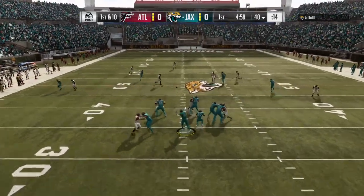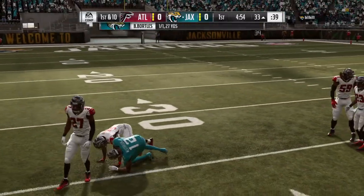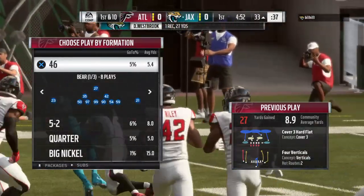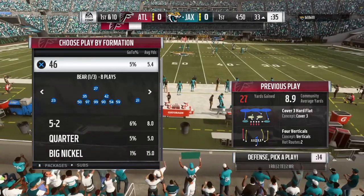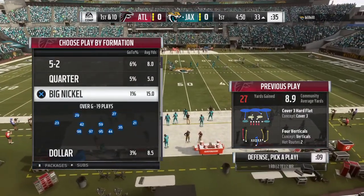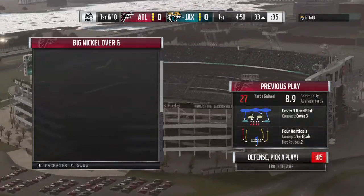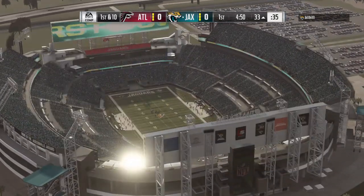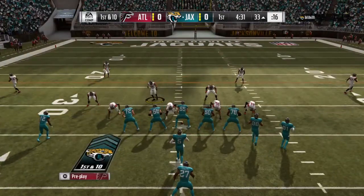On first and 10, here's Bortles. That one complete to D.D. Westbrook. And he's going to get this all the way down inside the 35. A very solid gain of 27. So they'll come up first and 10 now from the 33.